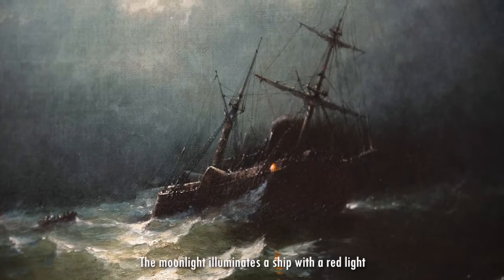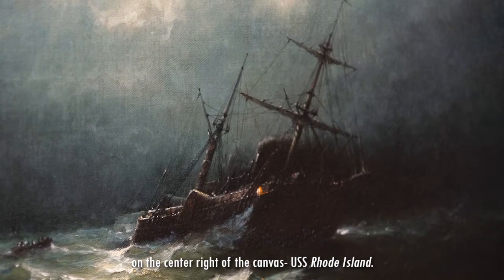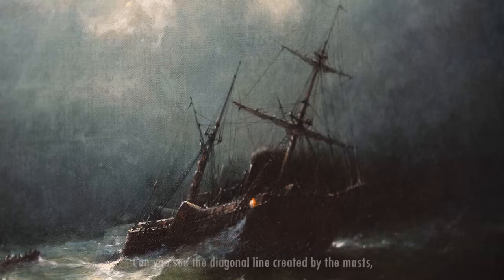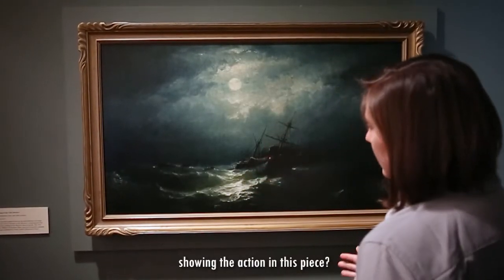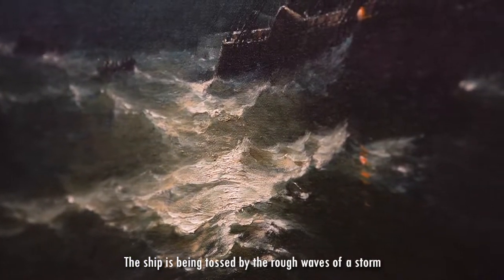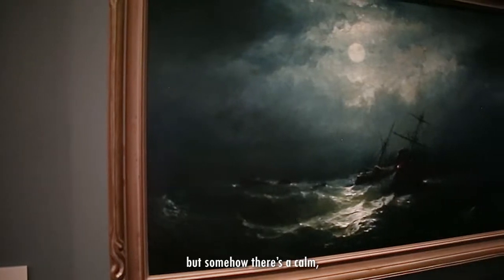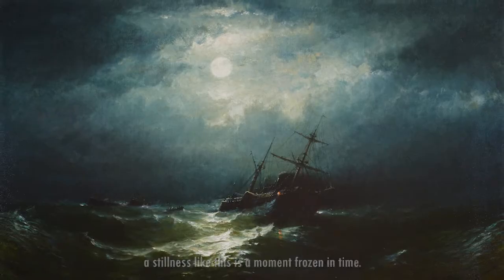The moonlight illuminates a ship with a red light on the center right of the canvas, USS Rhode Island. Can you see the diagonal line created by the masts showing the action in this piece? The ship is being tossed by the rough waves of a storm. But somehow there's a calm, a stillness, like this is a moment frozen in time.